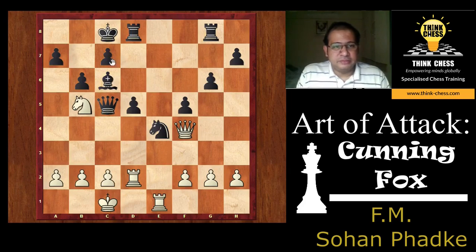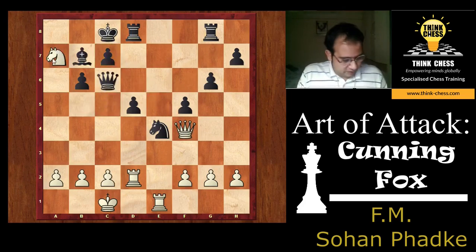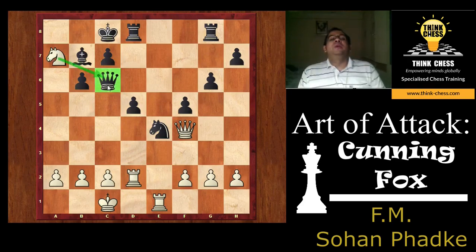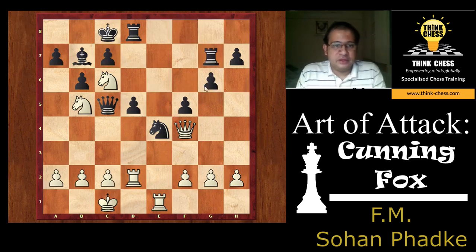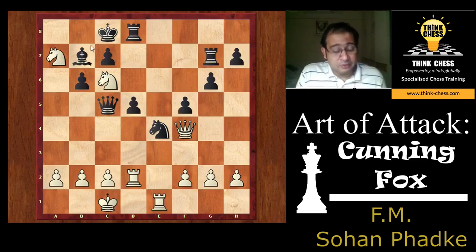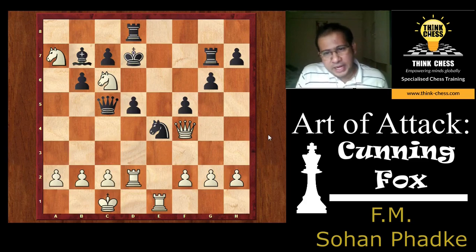Now queen c7 is mate, and if he takes with the queen, then we have knight a7 winning the queen. So knight c6, what a splendid move, and the only way for black is rook g7, and after rook g7 white doesn't need to do anything of this sort. Maybe first knight a7, king d7, and now the principle of double attack, this point and this point, that means queen e5.